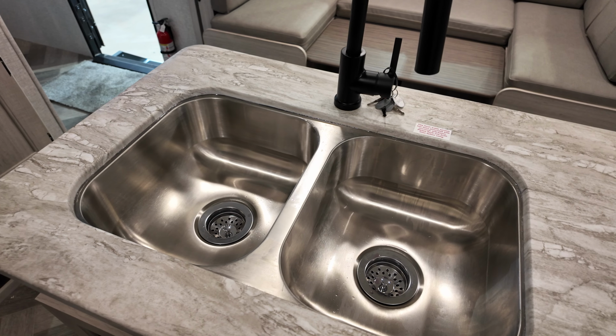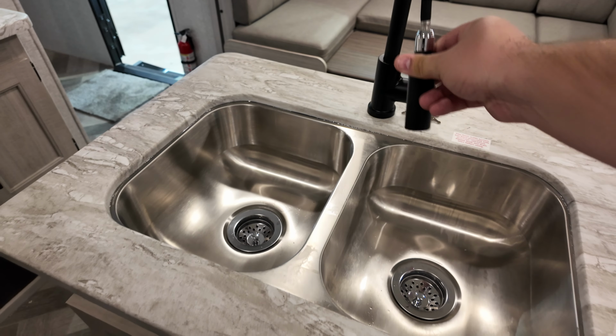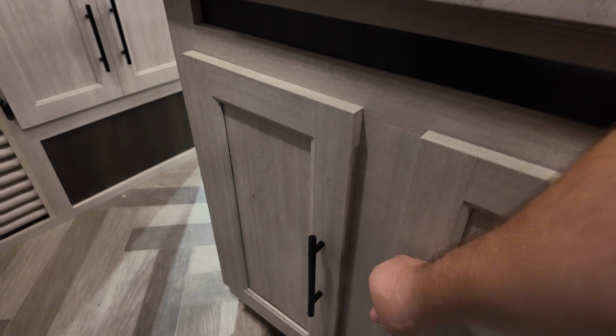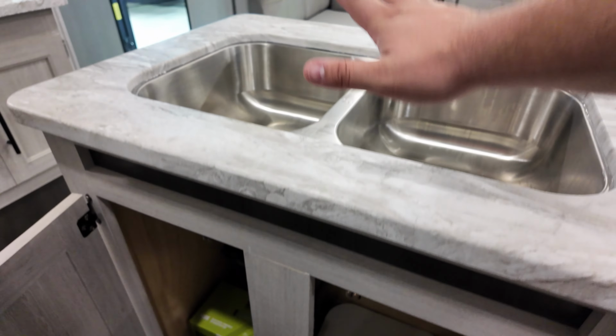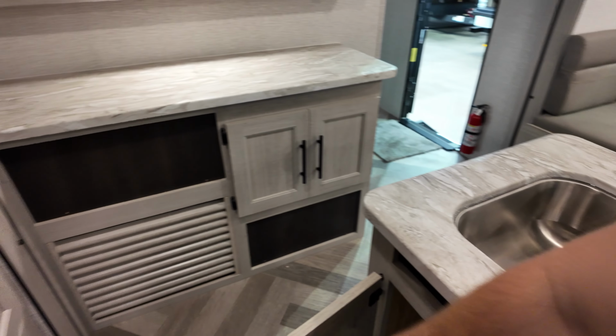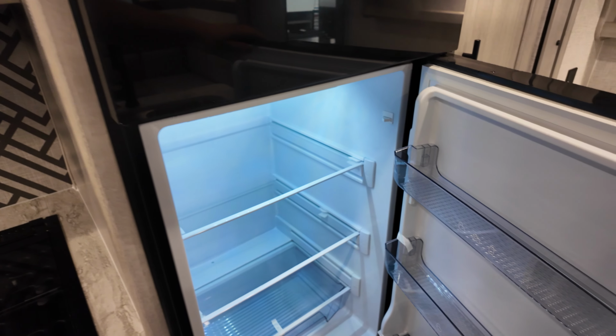Stainless steel undermounted bowl with the dual split sink. You also got the high-rise faucet, hitting those dishes from all angles. Underneath here, you got some storage, access to your plumbing. You got a little cutting board top for here as well. And it's directly next to the refrigerator.